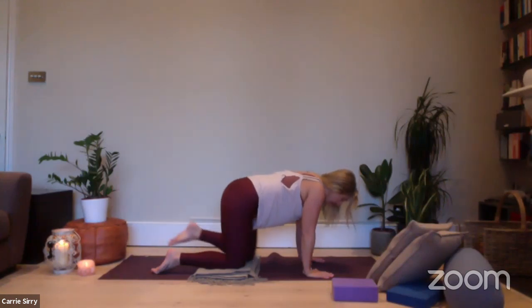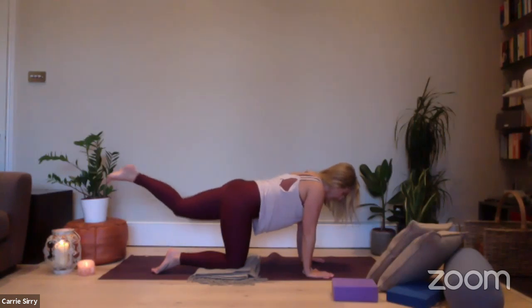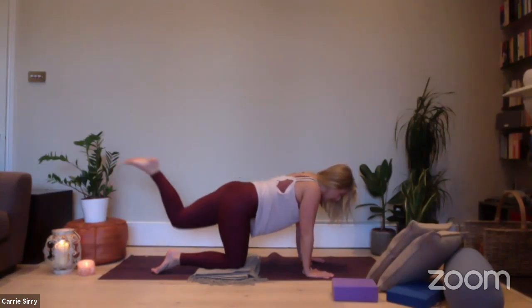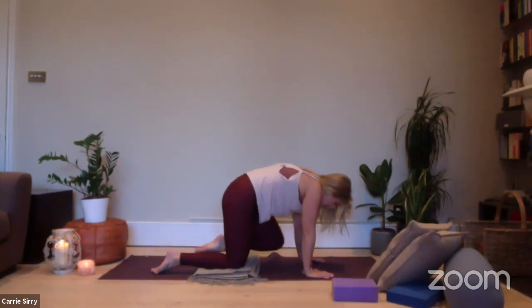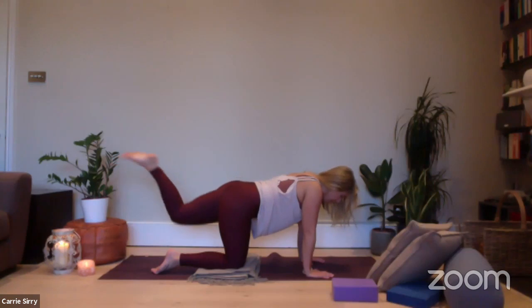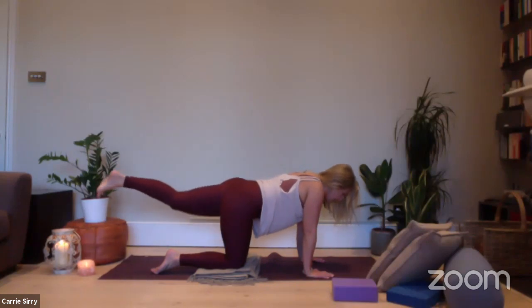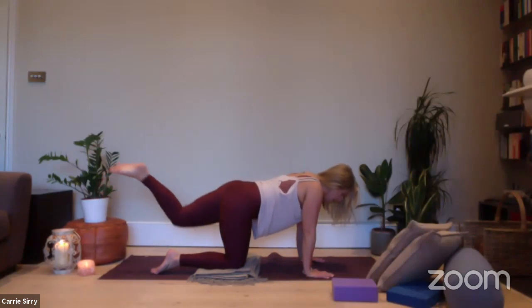And drawing left knee to chest. Inhaling, extending away, flexing through heel. Exhaling, knee to chest, puffing up through the upper back, extending away. And breathing continuously here through the movement rather than puffing and exerting yourself, which is going to make the movement a lot harder.